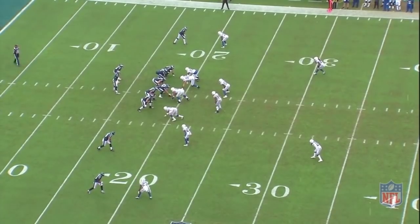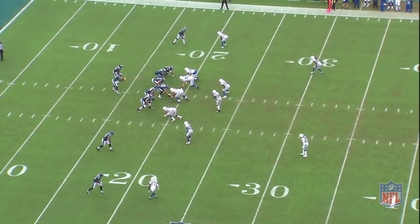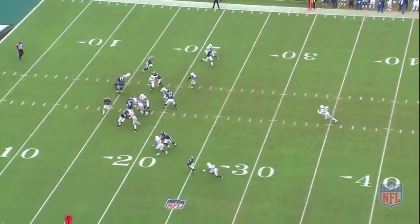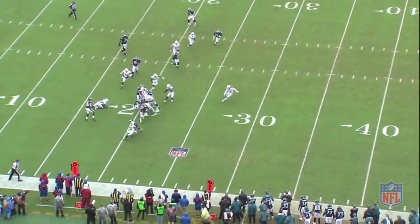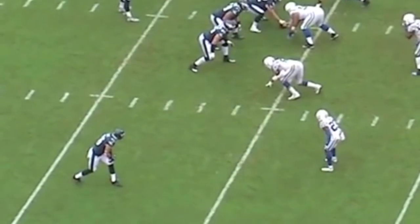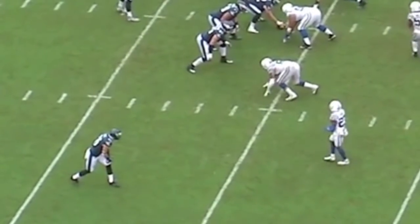For all the criticism Zach Ertz received since being drafted by the Eagles as someone that can't sustain blocks, watch this. He beats one, gets to the second blocker and holds him so long that Corey Clement's biggest run of the day was able to stand. We'll slow it down and take a look here.